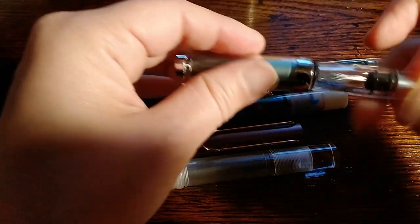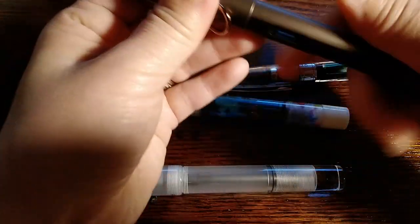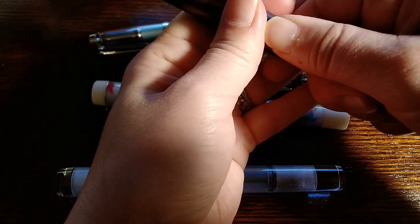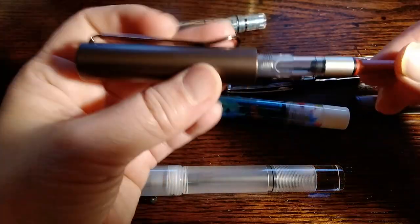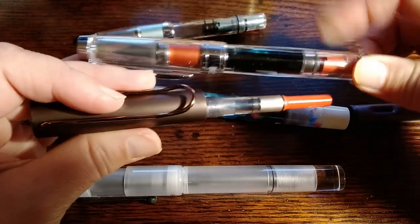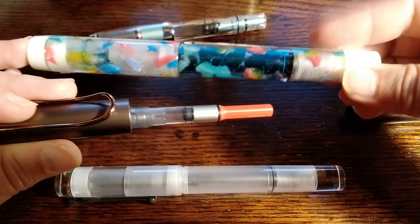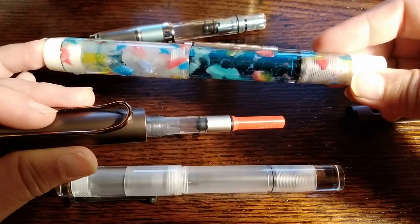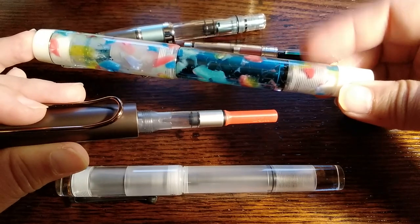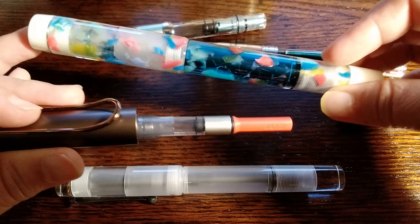Right, so okay. So this is an example of, this is a Lamy. There you go. So again, the ink capacity, you can imagine. There's a lot more ink here. And of course, this is a lot more ink there. But this particular pen is a little bit more fiddly, and I'll show you why in a different video.